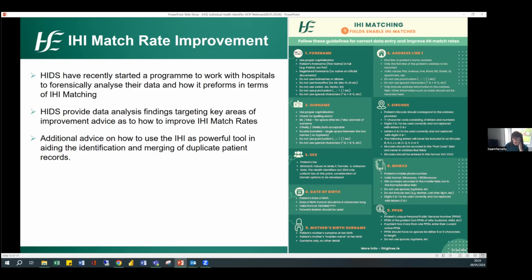So what we've done is we started a program of work, primarily working with hospitals, to really try and drive data standardization across the 9 fields that do affect that IHI match rate. And we've created this leaflet, and I'm happy to share it with this group afterwards. It's just calling out, based on our own analysis, the types of errors that we see that prevent systems and sites from getting IHIs returned. A lot of it is fairly obvious stuff around special characters and misusing mobile phone fields to say things like, dad's number or call after 6 p.m. It's those types of things.